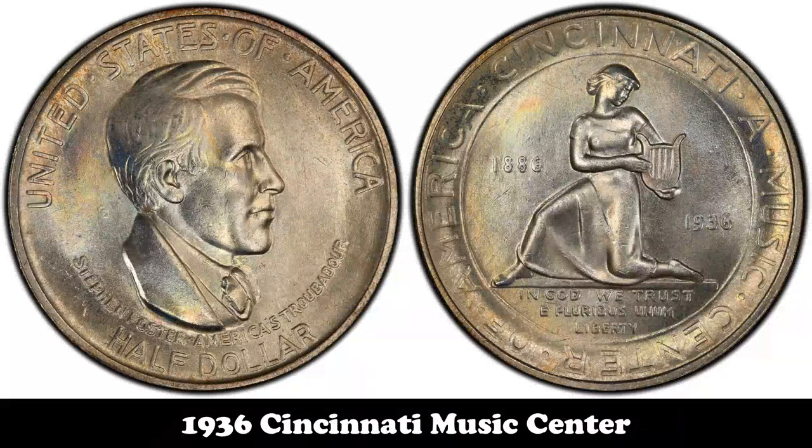Next is the 1936 Cincinnati Music Center coin. With its relatively low mintage, the Cincinnati Music Center half dollars were quickly purchased by collectors, and by the end of 1936, sets that were initially sold for $7.75 each were selling for $45 to $50. And remember, that's in 1936. That's a lot of money.